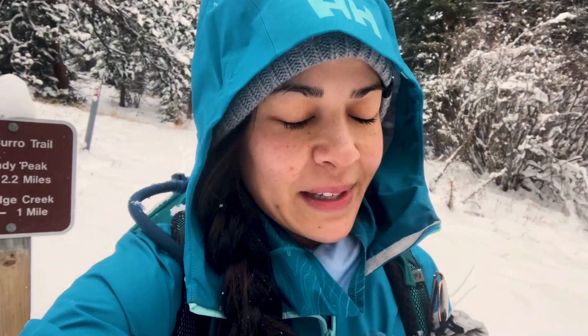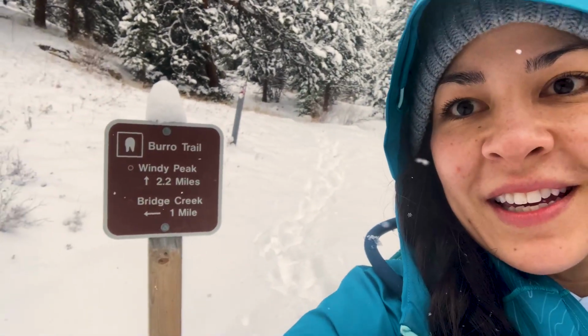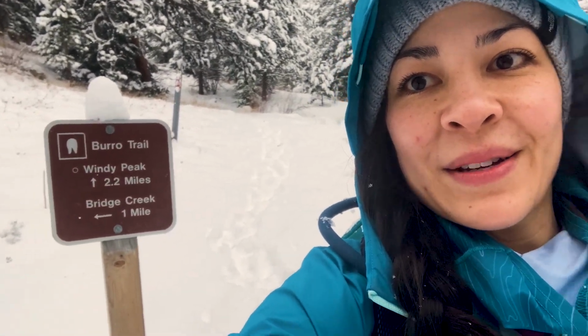I am exhausted. We had another deep snow trudge a little bit uphill coming here, but look behind me. 1 mile till we get back to the car. Definitely an experience today.